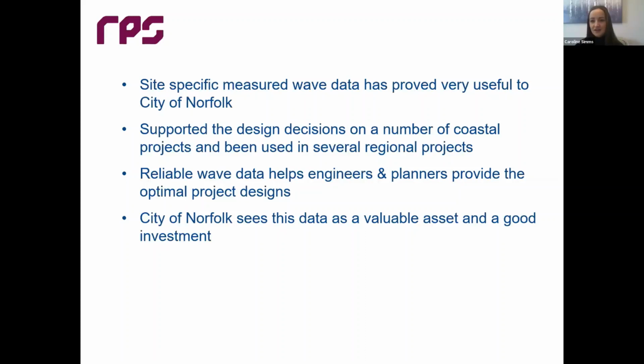Let's see. I don't think there is anything else. Oh, you just had one more come in. Has the data collection completed, or is this continuing? It is continuing, and we're currently under contract to go through the summer, and whether they'll continue to extend it or not, they determine on a year-by-year basis. Awesome.